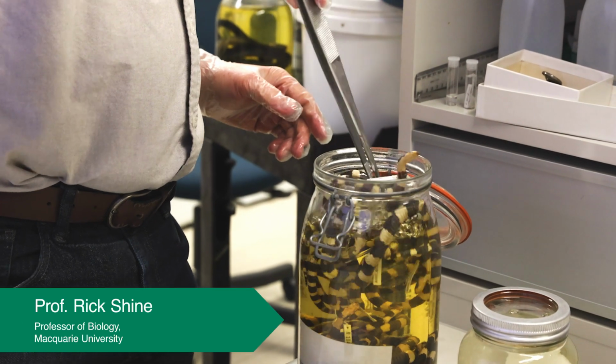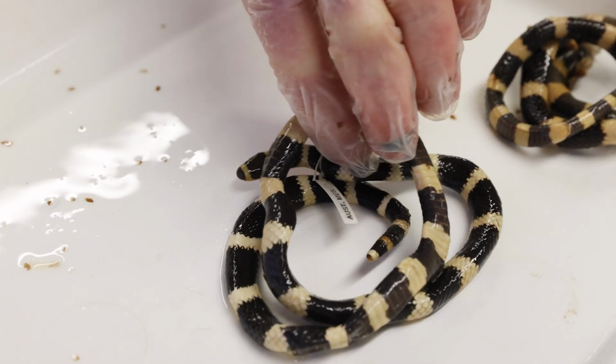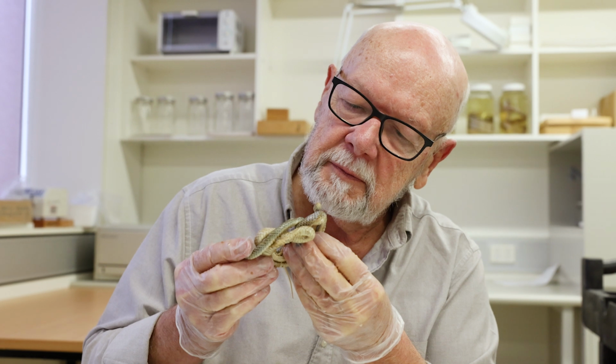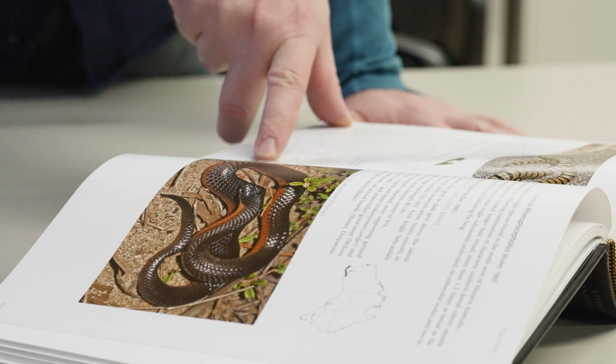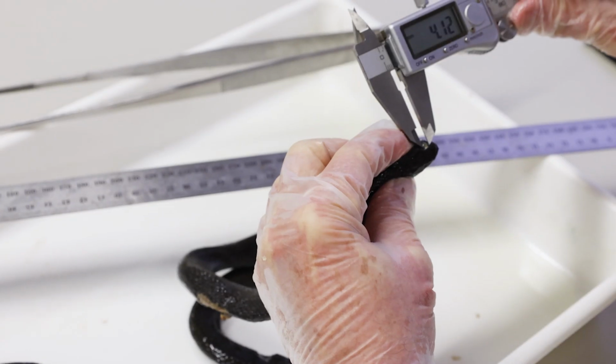My name's Rick Shine. I'm a professor in biology at Macquarie Uni. And one of the big problems we have with Australia, of course, is many species are becoming endangered. It's really hard to conserve a species if you don't understand it. And the Australian Museum has got a vast number of these animals. We can look inside them, we can find out what that species eats, what size they mature, how many kids they have, when they have them, and that's critical information.